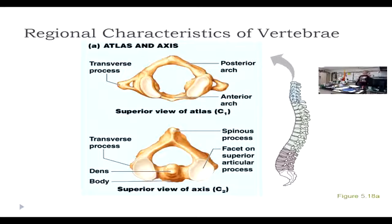Okay, so atlas and axis, these are actually the top two vertebrae. Your C1, oh, and I didn't say that, but your C1 and C2. Let me explain what those numbers are. I think we talked about that at the beginning of year 2. Each section is also numbered.